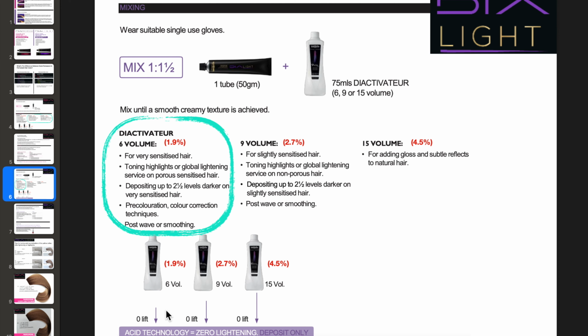So in this case I should recommend to use only 6 volumes, because anyway it will be the same result, and in this case it's better to use the lowest percent of peroxide, because you will keep the hair in the best quality.